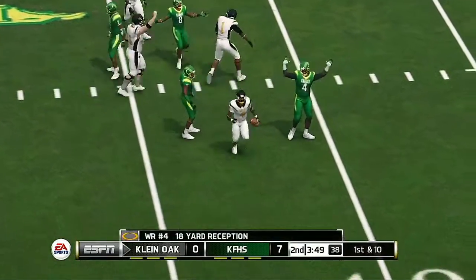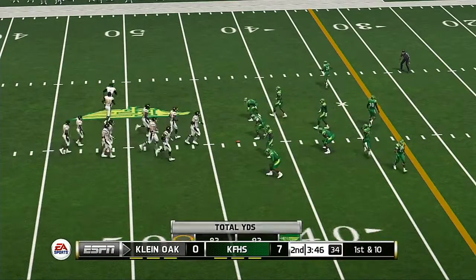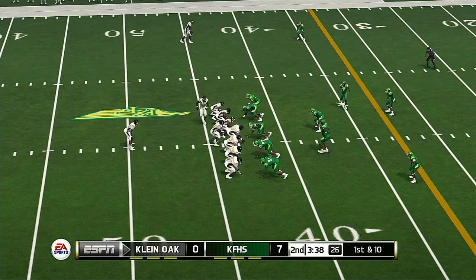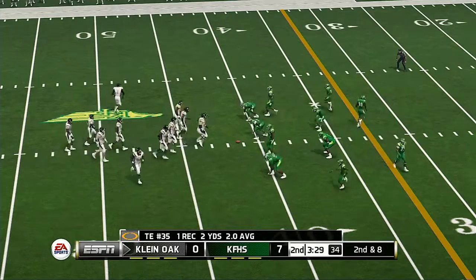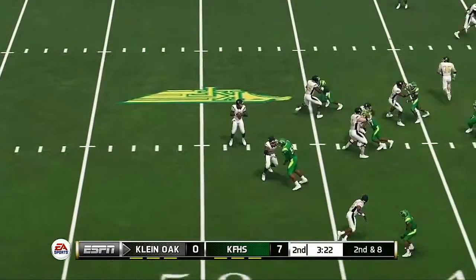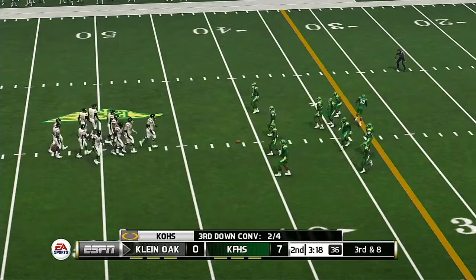The freshman makes the catch. First down. It's first and 10. Ball on the 43-yard line. He's pushed out of bounds around the 41-yard line. Throws this one away. And so it's another third down upcoming here.